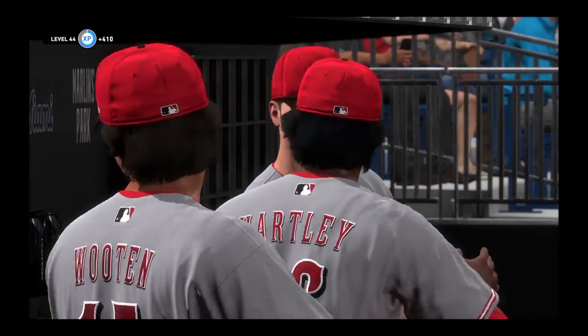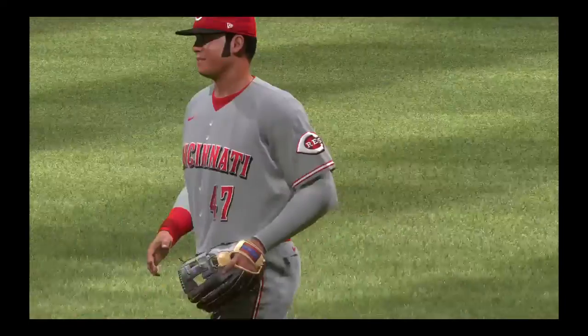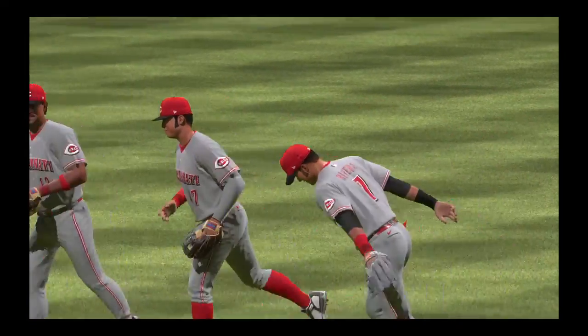Well, it's getting more and more common in baseball these days to use a ton of pitchers to get through a game. And it took six here to get the job done. But, hey, they'll do whatever they can to get a W.